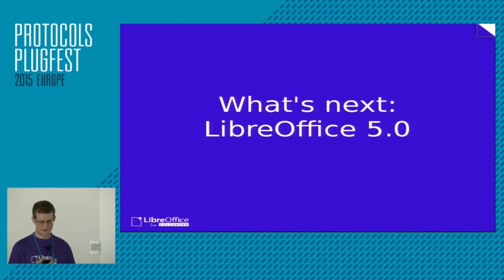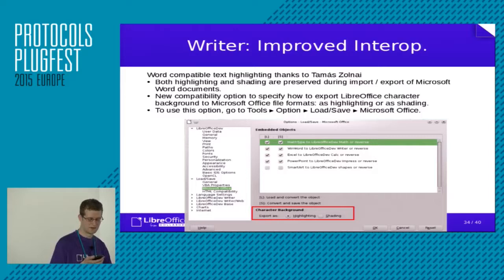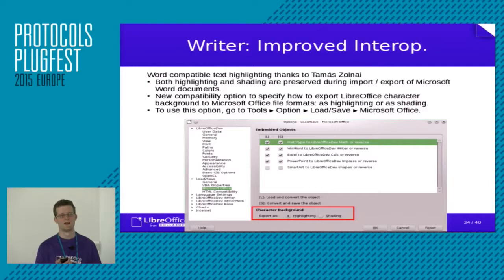And 5.0 will have a number of new interop features. One example here, that's again for Writer: we have a single background color for paragraphs and characters and whatnot. And Word has two separate definitions for that. One is highlighting and the other one is shading. And most users want highlighting when exporting to the Word format, but now this is configurable and you can decide what you would like to have.